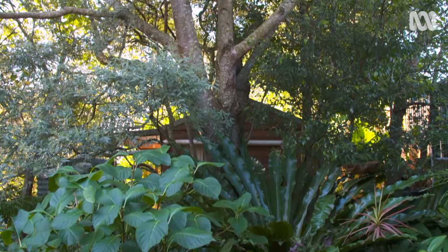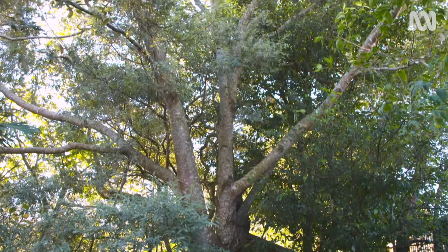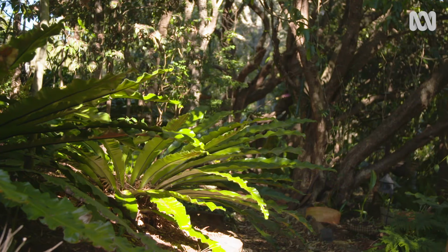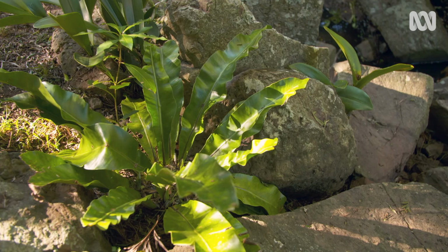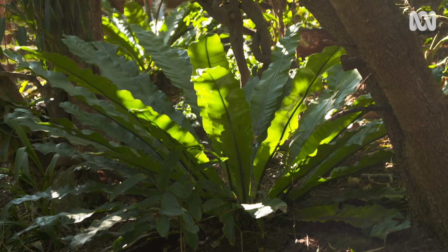You must be pretty proud of what Jenny's got going on here at her house. I'm very proud of Jenny's garden. Local native plants are great in many ways. They're great because they're great for our local environment. They support our local flora and fauna. And for the gardener, they're just the best outcome because they're locally adapted to our local soils and rainfall regimes and temperatures and so on.